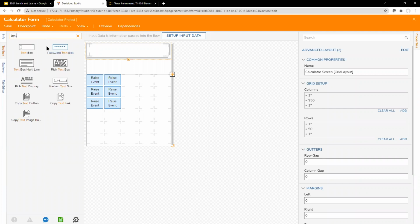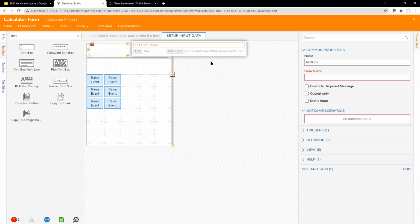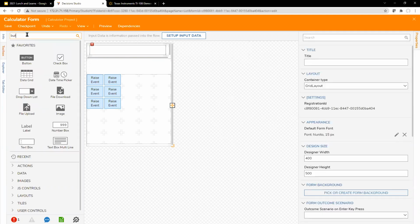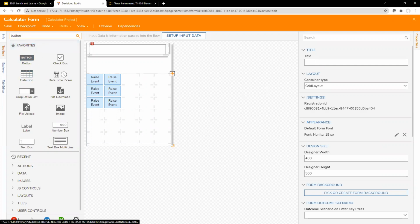I'm going to use a text box for the screen of this calculator, and I'm going to call it calculator screen. Oh, I need an outcome scenario, right? Because otherwise it's going to give me this validation warning everywhere. And these raise event buttons don't count because they don't actually have an outcome path. I don't know that this calculator is really going to need an outcome path button. You know what it is? It's the on button. There's an on button in the corner there, so I'll use that as an actual outcome path button.